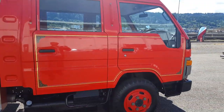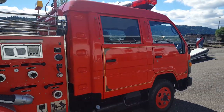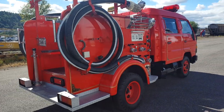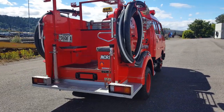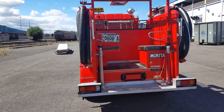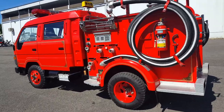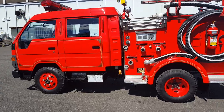So this has a very heavy duty single stage thick red paint job, original from the factory, so the inside of the doors and all that it's all red. It's not originally white like some of the Hiace fire trucks you may have seen. This came from Iwade City, which is a city that's just south of Osaka. It lived its whole life there in the fire station, where it was regularly bathed, maintained, garaged, and extremely lightly used.